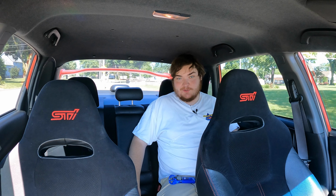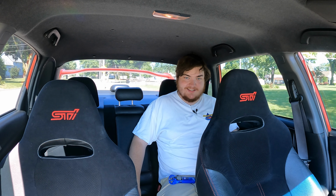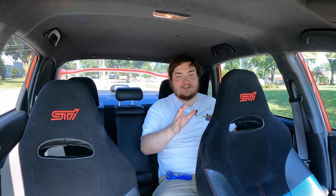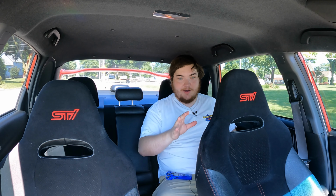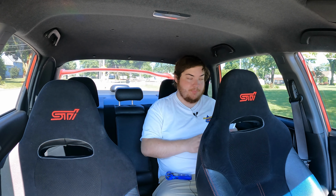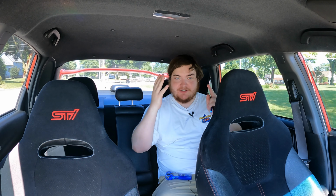All right, so we're in the back of the 2011 Subaru WRX STI, and a couple of things to note. First of all, I forgot to mention up front, the air conditioning compressor went out a couple days ago, and it is the middle of June, and it is hot, hot, hot, but that's okay. I just want to explain my disheveled look.